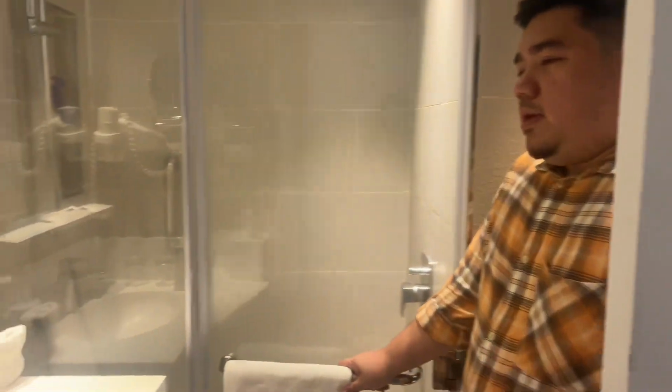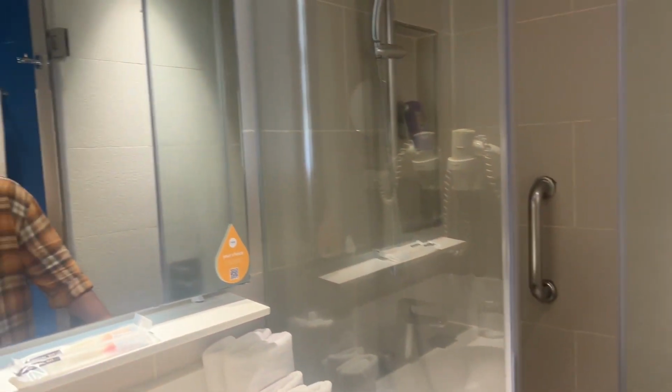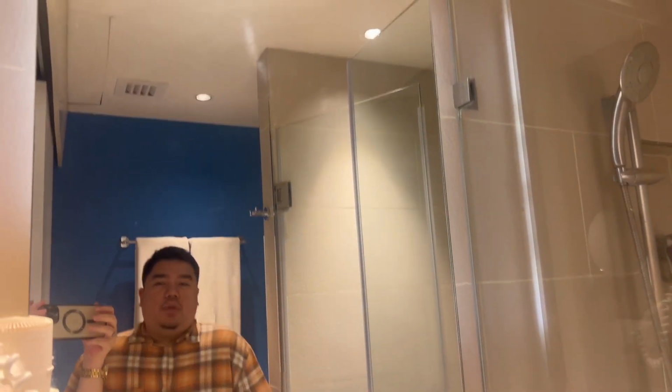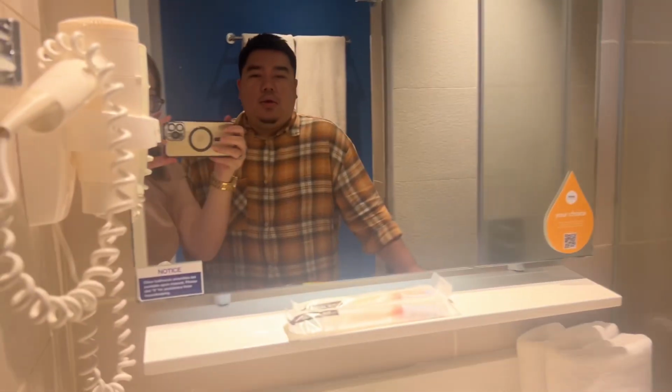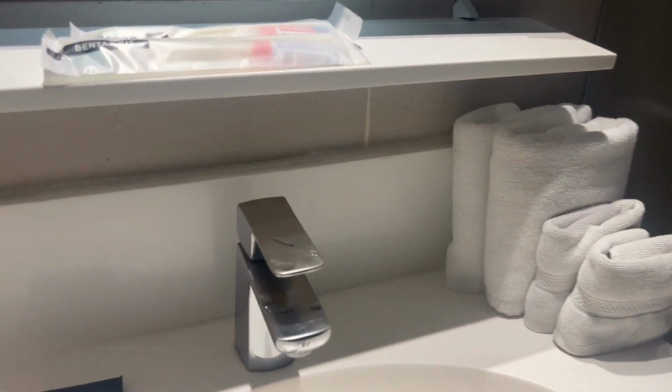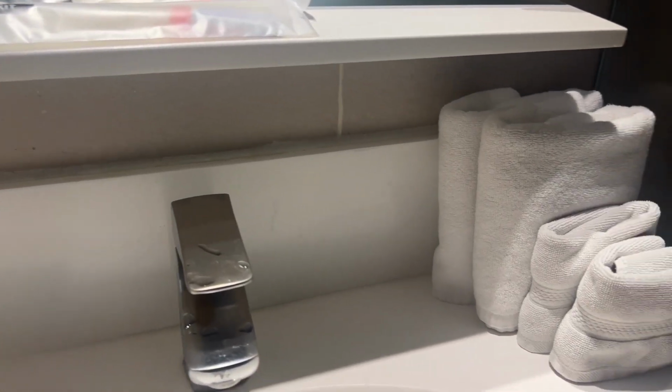Come inside, babe. Let's show them what we can see. And we have the blower, the toiletries, the towels, the small and big ones, tissue holder with tissue of course, and then yung mirror. And then this one is the shower area.